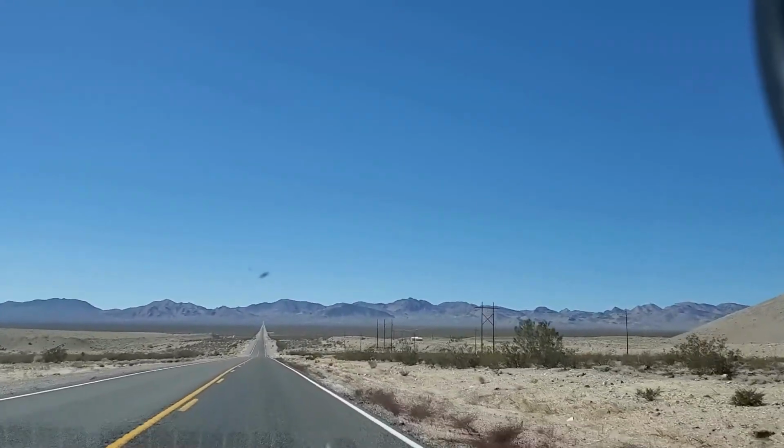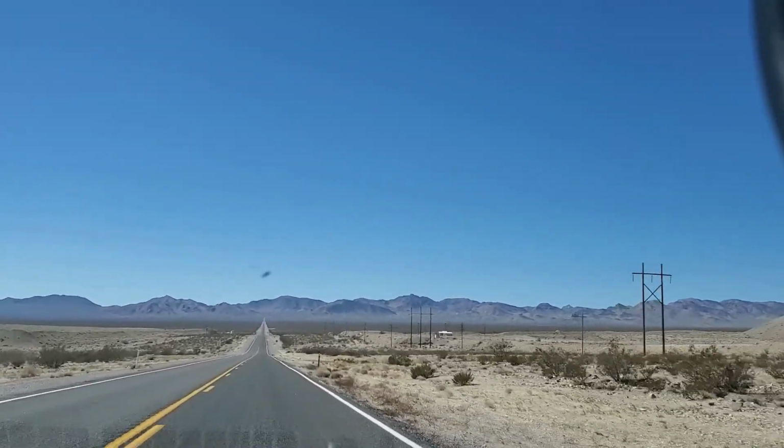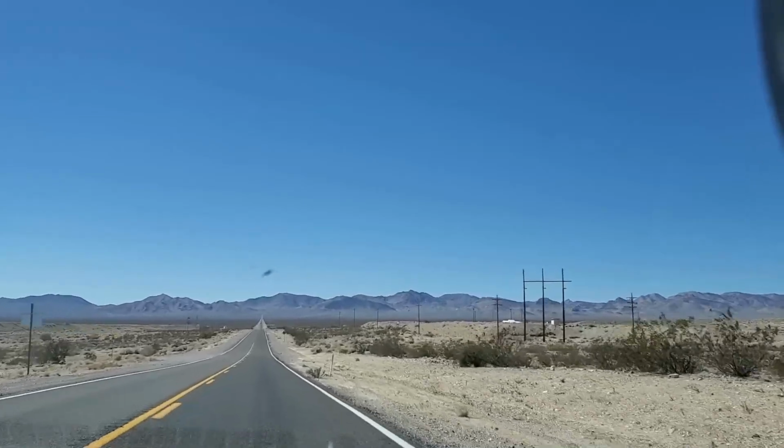So it's weird because it's nice to be away from people, but at the same time, you don't have people. In a quarter mile, turn right onto Rhyolite Road. Oh, we're getting close.